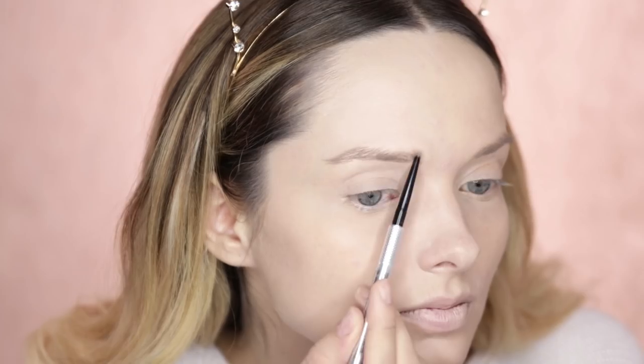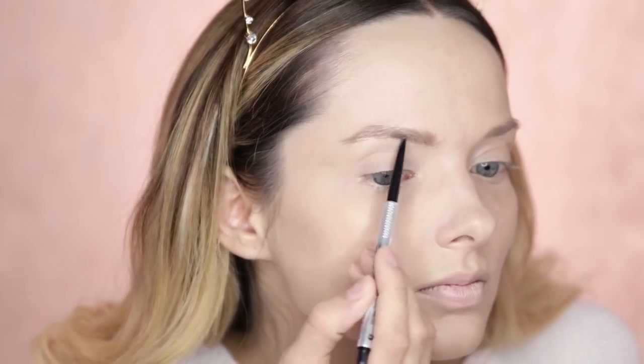I'm just gonna apply some light makeup to get me looking a little bit more awake and less beige, and let's see where we are at.